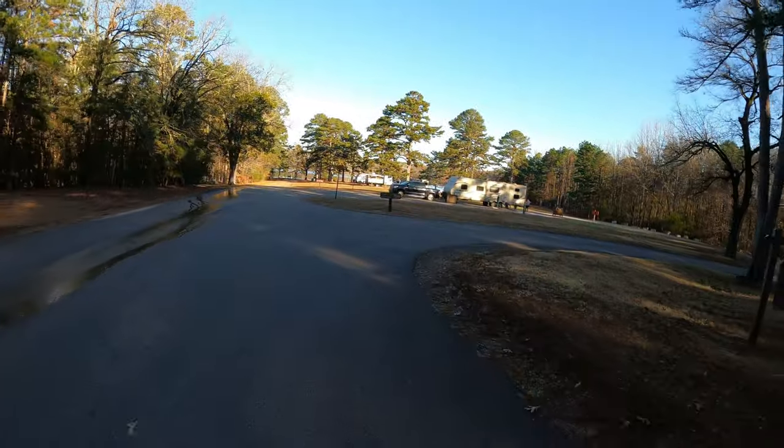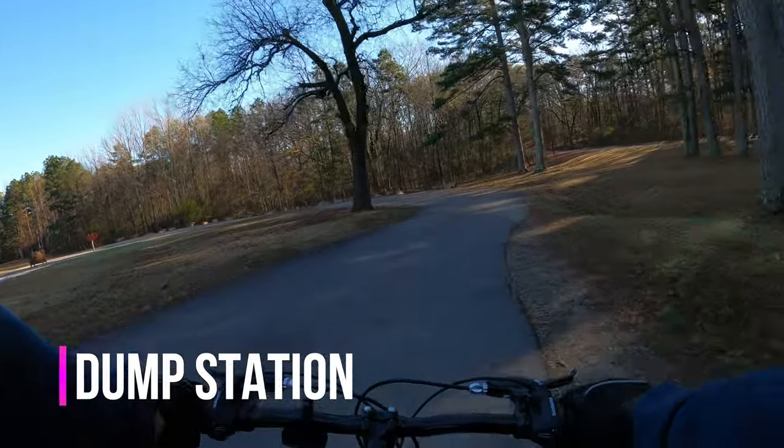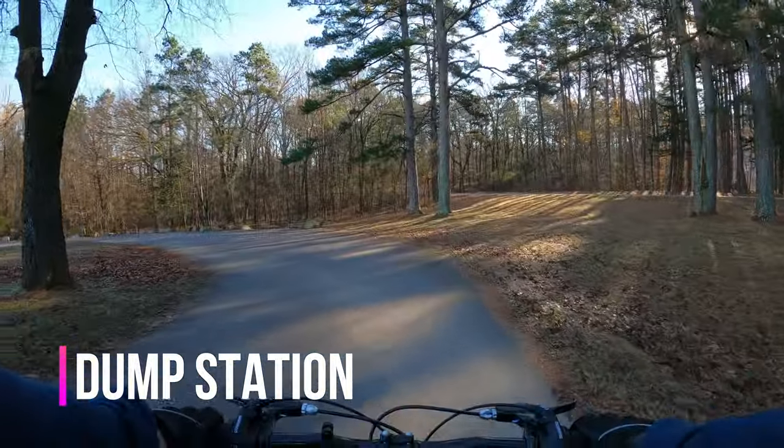Moving across to the dump station area here, and you'll notice that there are two parallel bays here. Which is good because we've been to a lot of state parks where there's only one.